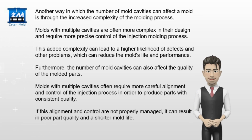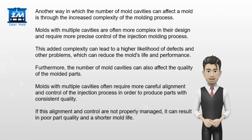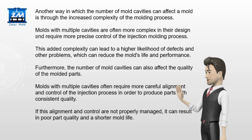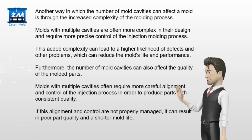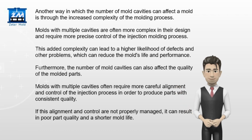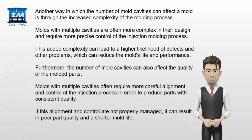Furthermore, the number of mold cavities can also affect the quality of the molded parts. Molds with multiple cavities often require more careful alignment and control of the injection process in order to produce parts with consistent quality. If this alignment and control are not properly managed, it can result in poor part quality and a shorter mold life.